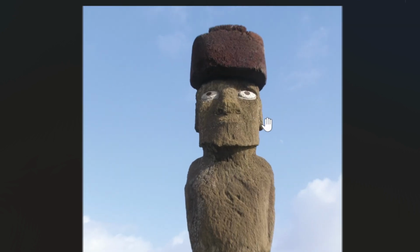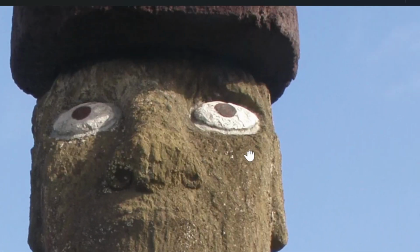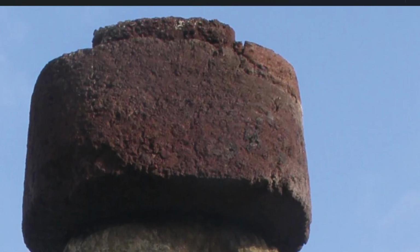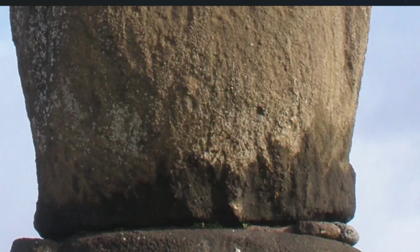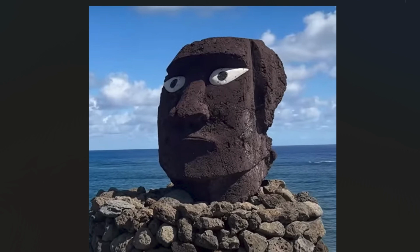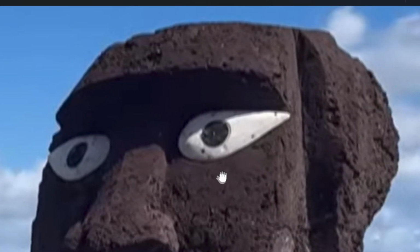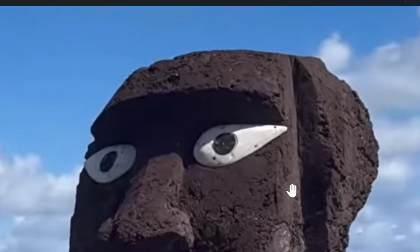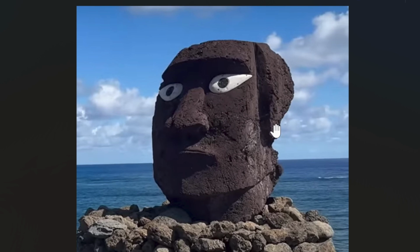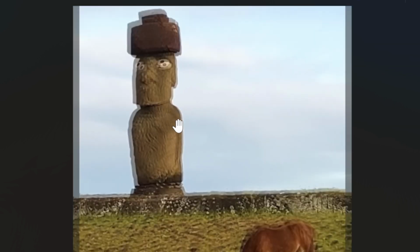Now we're going to talk about the eyes of the moai. Each one of these had an eye set made of coral. But this one here, we can see the body is gone, but the eyes, these are made of coral. This is one of the best photos I've seen of the original coral eyes of the moai. And somebody in the ancient past went around and destroyed a bunch of these moai, including almost all of the eyes.